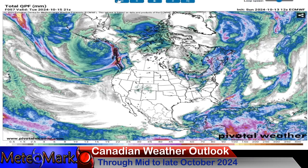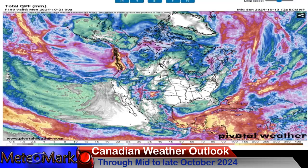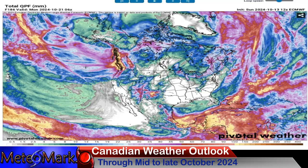So for our Canadian rainfall amounts, mostly to the west and east coast, southeast Canada, we're looking through the third week of October. Look at this, British Columbia, lots of mountain rain, valley rain, I should say, mountain snow. We're looking at 100 to as much as 200 millimeters, 4 to 8 inches. Look at this into Quebec, southeast Canada, New Brunswick, Nova Scotia, Prince Edward Island, Newfoundland. We could easily see amounts totaling as much as 45 to 70 millimeters, about 1.5 inches, close to 2 inches in many areas.